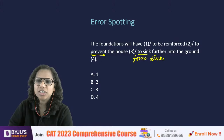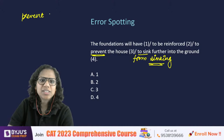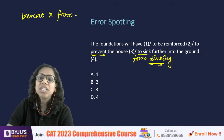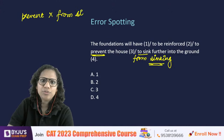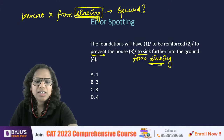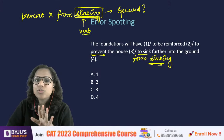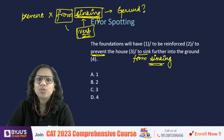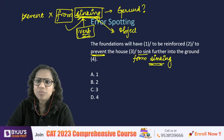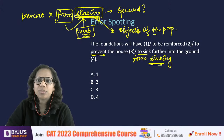From sinking further into the ground. We prevent something from happening. We prevent XYZ from happening. And here I need a gerund, from sinking. Right. What is a gerund? Anyone? I said that we need a gerund here. This is not a verb, mind you. See, I told you prepositions are followed by nouns or pronouns, and these nouns or pronouns are called the object of the preposition. So here, sinking is a noun and it is the object of the preposition from.